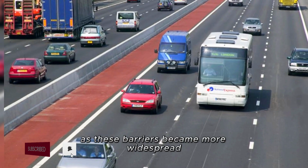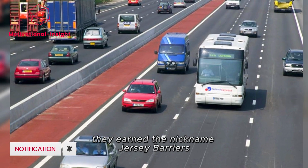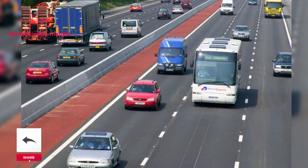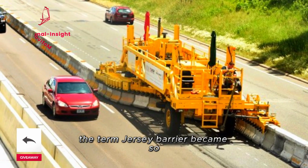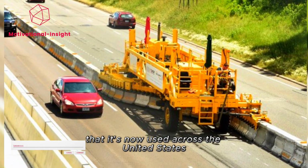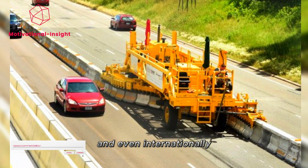As these barriers became more widespread, they earned the nickname Jersey barriers as a nod to their origins in New Jersey. The term Jersey barrier became so ingrained in the lexicon of highway safety that it's now used across the United States and even internationally.